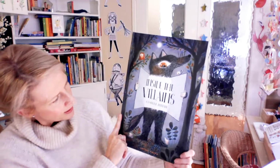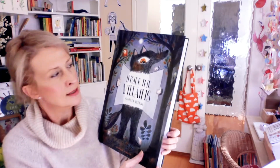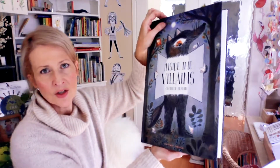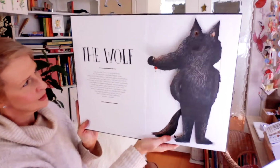Inside the Villains by Clotilde Perrin, another favourite, and this is by Gecko Press here in our market. Translated from the French, of course. If you love fairy tales, you're going to go bananas over this. Oh, heart race. The Wolf.